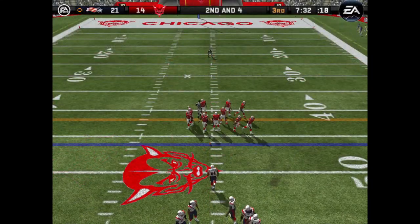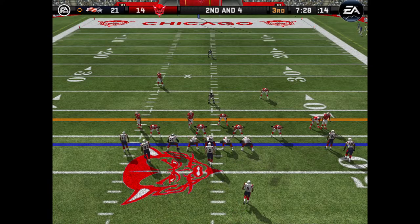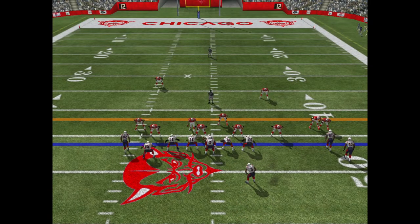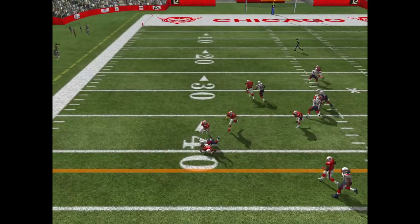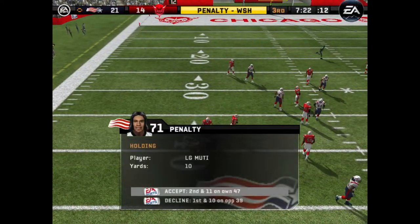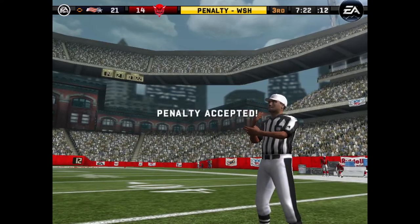Second and 4. Ball on the 46-yard line. The home team comes out in a nickel package. Toss play to the right. Number 28 is there for the tackle at the 39-yard line. Flags are down, and this one appears to be on the offense.